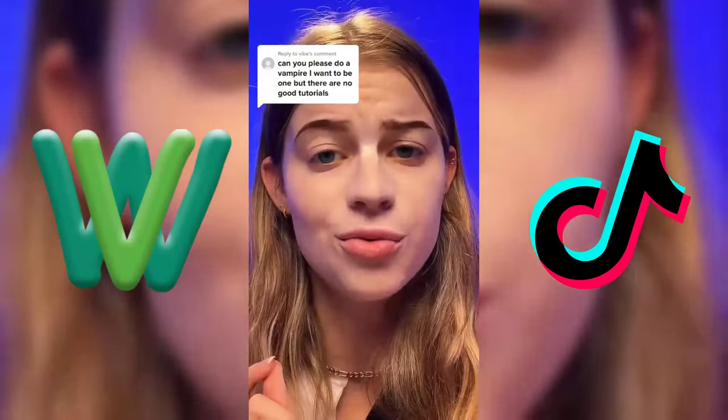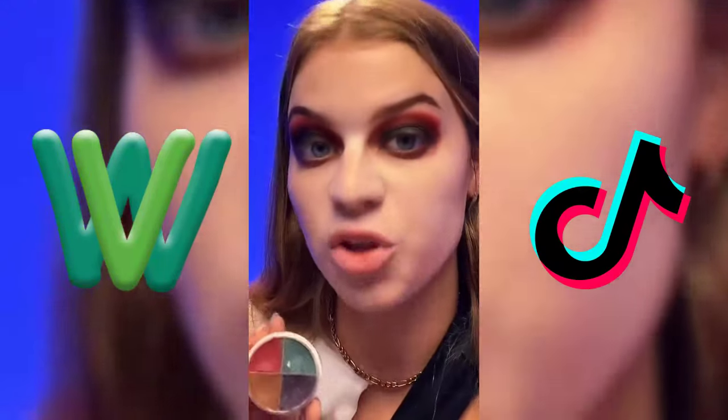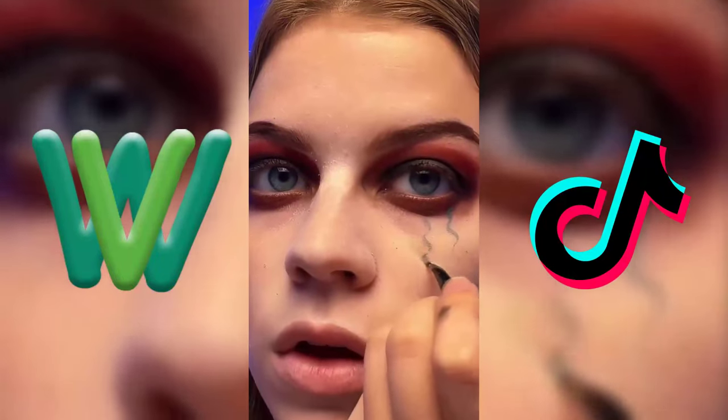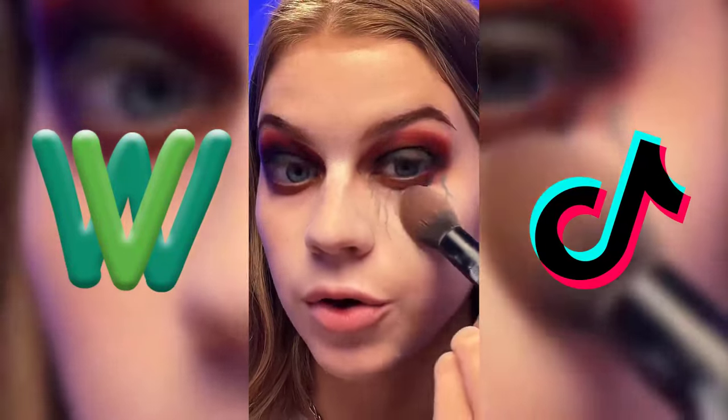Vampire makeup? I got you. First things first, we're gonna do a smoky eye. I want black on the lid, and then I'm gonna smoke it out with some red. Now channeling our inner Salvatore, we're gonna make veins underneath the eyes. Just like that. And now to make them look like they're beneath the surface, we tap translucent powder over top.